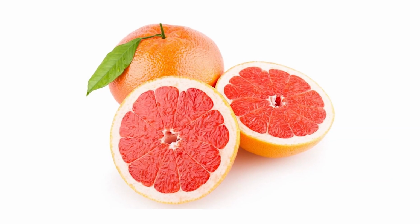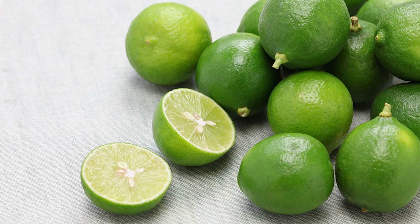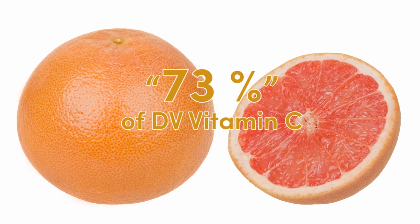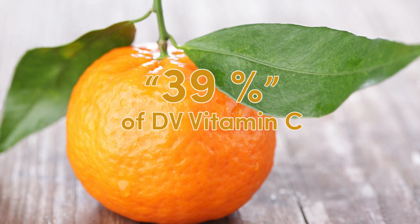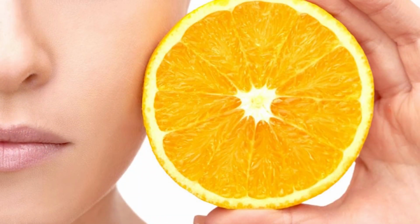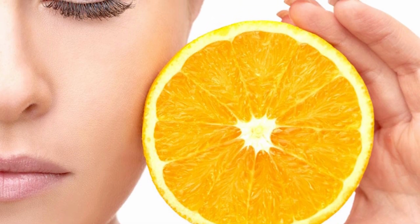Other citrus fruits, such as grapefruit, mandarins, and limes, are also good sources of vitamin C. For example, half a grapefruit contains 44 milligrams or 73% of the DV, a mandarin 24 milligrams or 39% of the DV, and the juice of one lime 13 milligrams or 22% of the DV. Widely eaten, oranges make up a significant portion of dietary vitamin C intake.